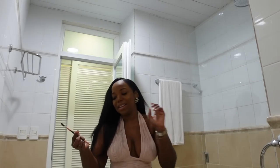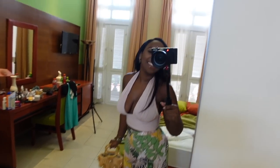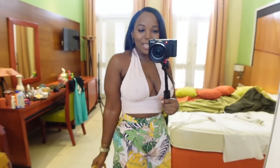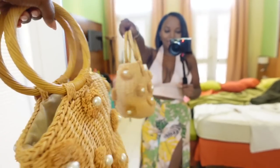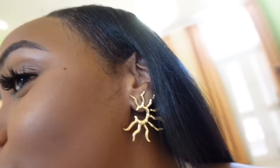Alrighty, guys. Mamacita is ready. Alrighty, guys. This is the outfit of the day. Cute, cute. I love it. Cuba, Cuba. This is my bag. I'm wearing a Michelle watch. These are my earrings. And I think I like it. Super ready. Super excited for the day.